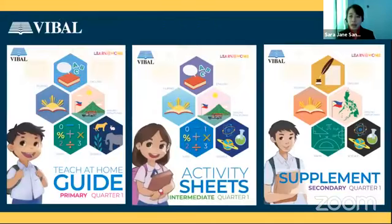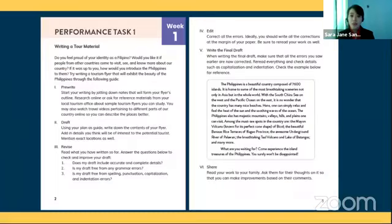Okay, so if you have Learn at Home kits like this, actually, pwede mo rin siyang i-integrate. So, ito very good example of one performance task in the Learn at Home kit that I have seen na pwede natin siyang i-translate or gawin sa M-Block. So, in here, ang instruction is to write a tour material. So, it's paragraph writing. Then, as usual, so for English and Filipino, meron tayong pre-writing activities, draft, revising, editing, and then writing the final draft. Now, ngayong meron ka ng final draft, and then lastly, it says share. Aside from sharing it with your family, mas magiging interactive ngayon kung gagawa tayo ng animated version ng paragraph na to using M-Block.